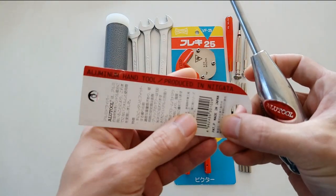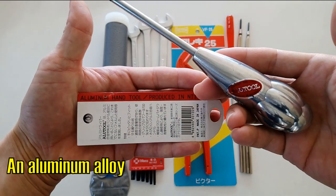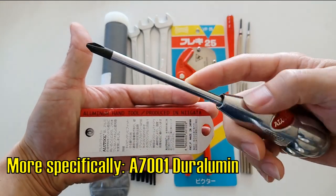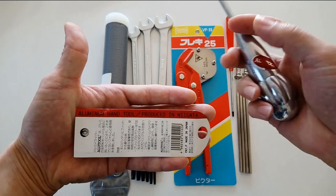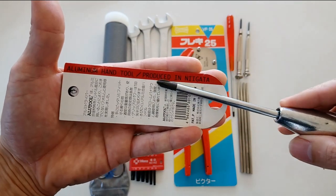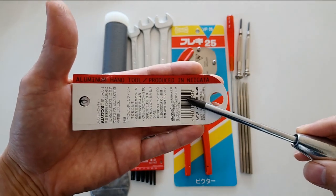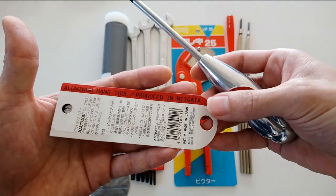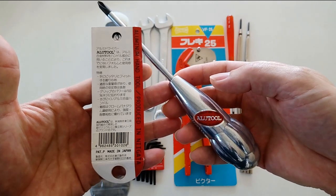So a little bit of detail description on the Alutool. It's an aluminum hand tool, that's why it has the Alutool name on it. So it's an aluminum handle with a forged, heat treated steel shank. Produced in Niigata. Niigata is a manufacturing city in northern Japan. It's historically quite significant for producing cutting tools. So when we think historically, that would be cutting tools, swords, saws, woodworking tools, etc.